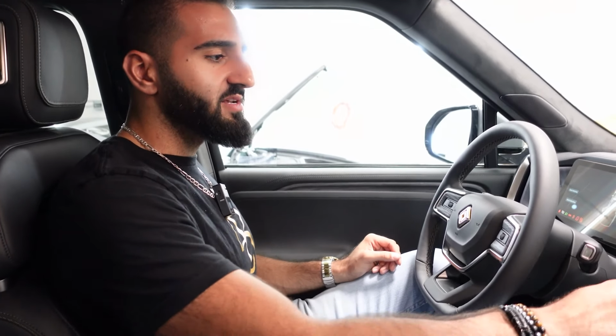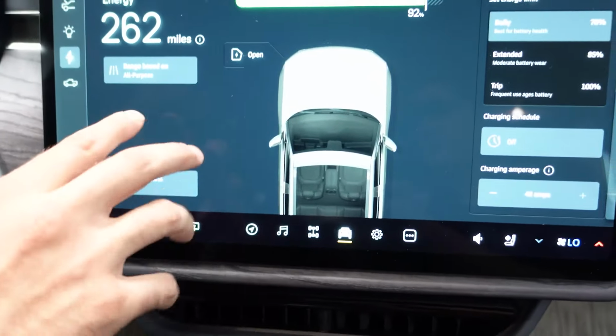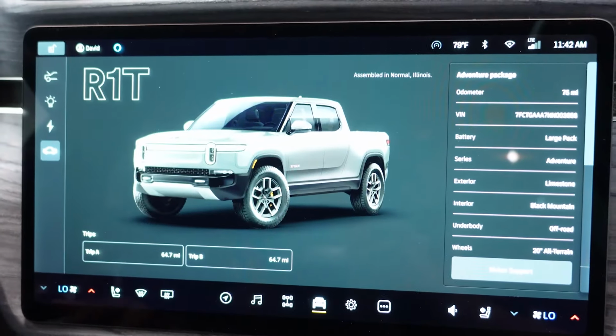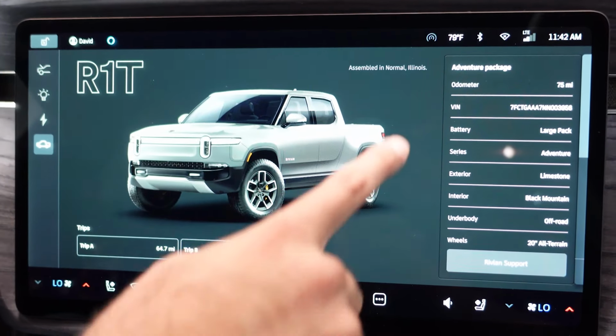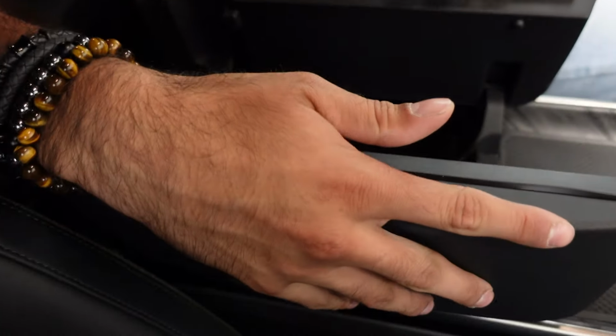But again, you can have access to all that information, the interior lighting settings, your battery consumption and all that good stuff, and also more vehicle information over here with the series and all that information as well. So now that we're done looking forward and done looking up, let's look down real quick at the center console over here. You got plenty of storage that you're seeing over here.